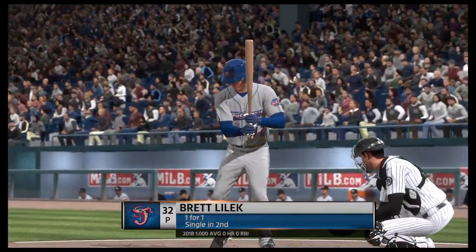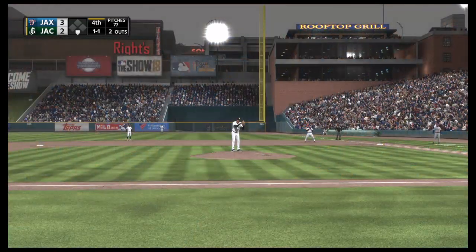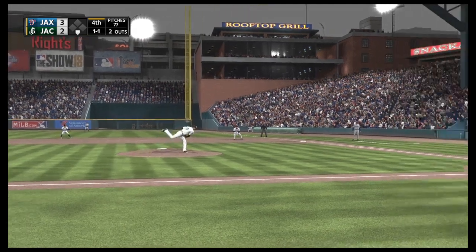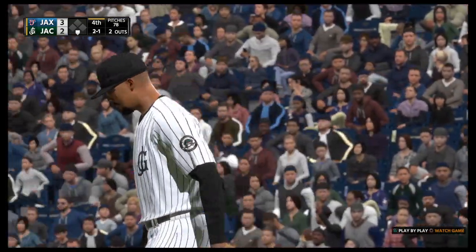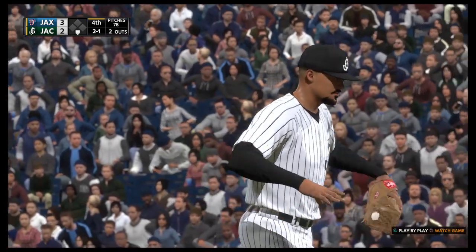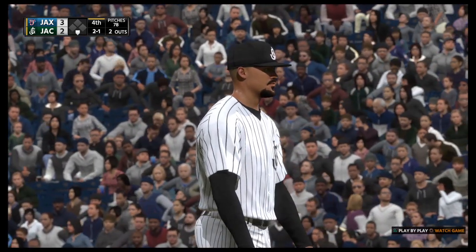Stepping in, number 32. He reached on a single in his first try. Hits are even right now at 5 aside. And there's ball 2 now. It's one thing to get hit around, but it's far worse when you're getting yourself into trouble by not throwing strikes.